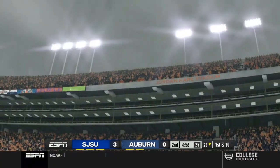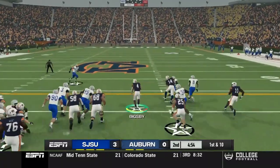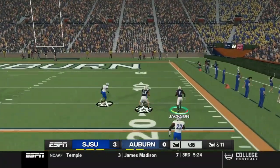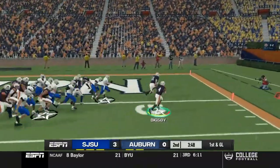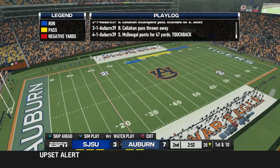Then we move on to, after a field goal from San Jose State, we go to our next drive. We're down in this game. Tank getting a big hole here, 15 yards up the middle. And now it's out, a pass play to Shedrick Jackson. He's going to take it all the way inside the 5-yard line. And we go to the toss play. This time it works. Tank Bigsby into the end zone. First touchdown of the game.